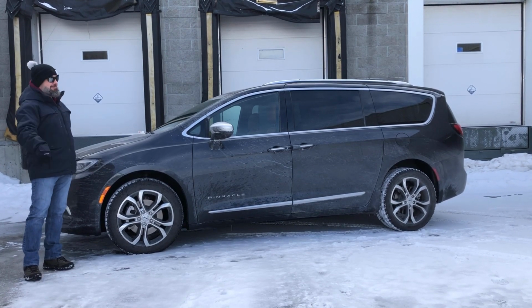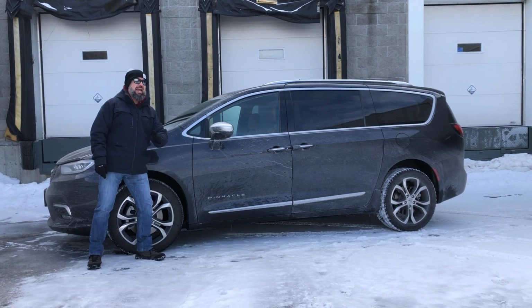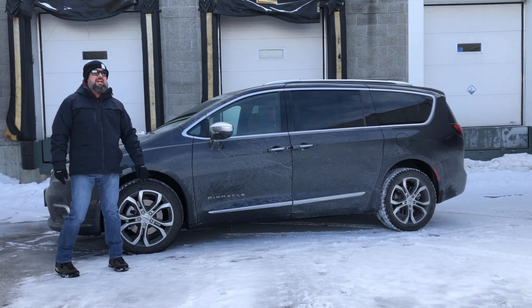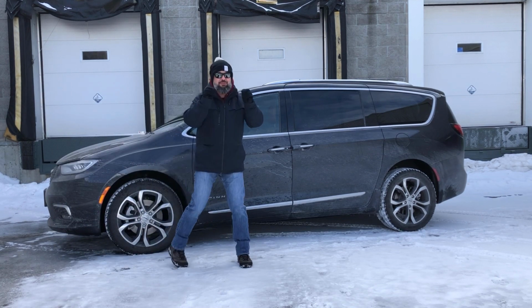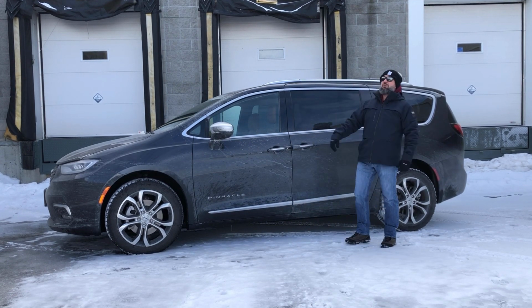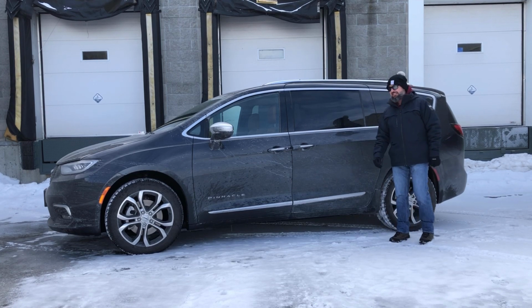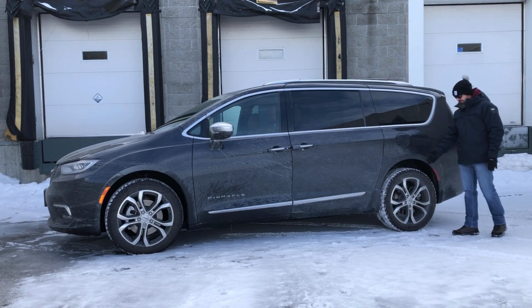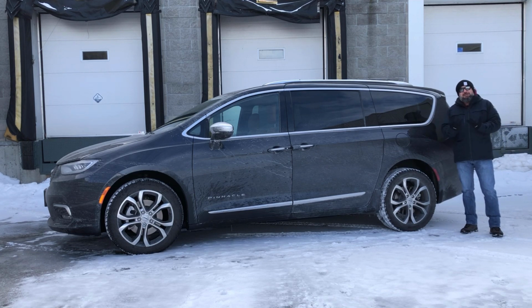And not just any Pacifica, my friends. No, this is the Pinnacle. And it's all-wheel drive. So essentially, the minivan I have right here before you is the absolute summation of what? We're all closing in on 40 years of Chrysler minivans in one package. And look, I'm excited. I won't lie. There's a smile on my face, and I truly mean it.